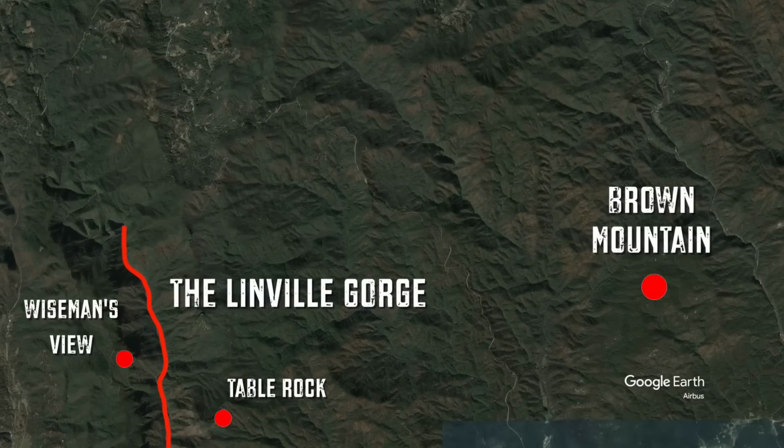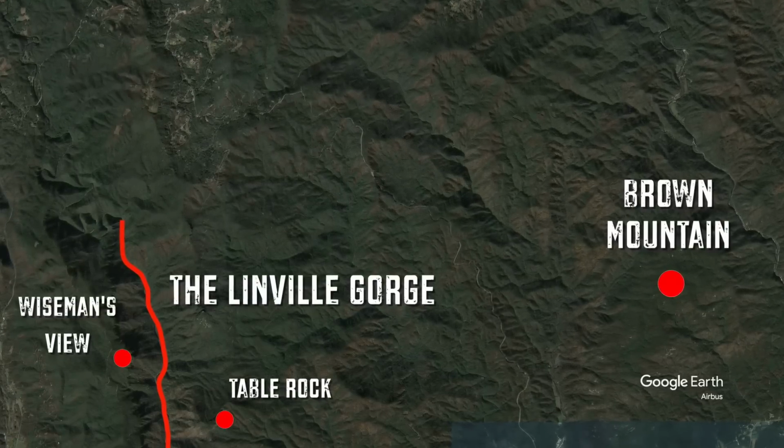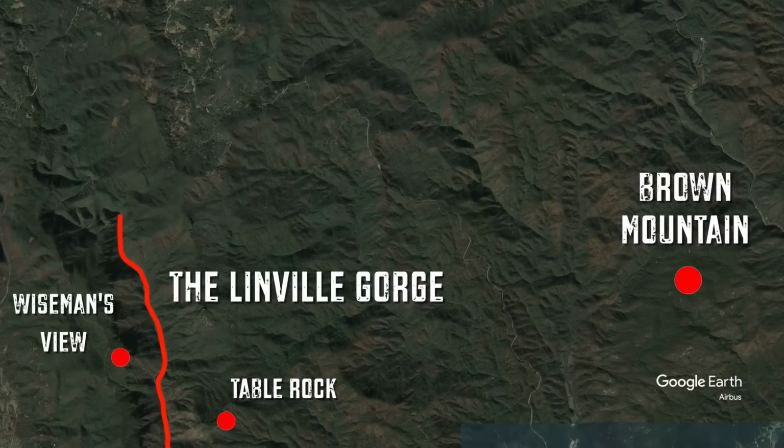I traveled out to Wiseman's View, which is just opposite of Table Rock, in order to meet up with Jessi and Joe, to the location of where they filmed that unusual video last year. While it was night when we arrived, to our surprise, we immediately began seeing lights on the opposite side of the gorge by Table Rock. The following is our documentation of what we witnessed that night.